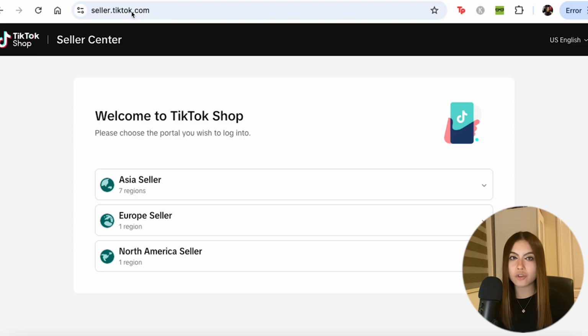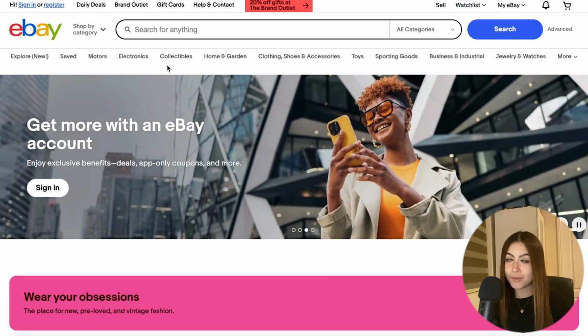To start selling on TikTok Shop, you will need a normal TikTok account, preferably a business one, which you can connect up to a TikTok Shop account by going to seller.tiktok.com, where you need to pick a region to sell to, and then they're going to ask you to verify your ID as well, and then you can pretty much just get started selling. Number 4 is eBay.